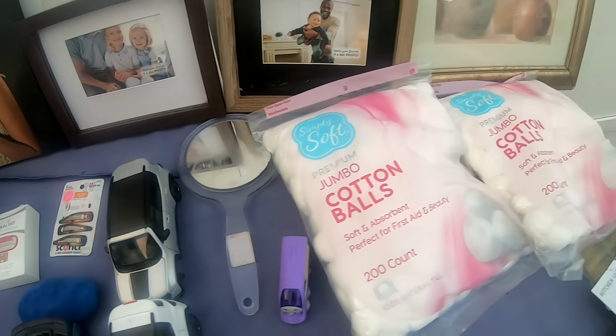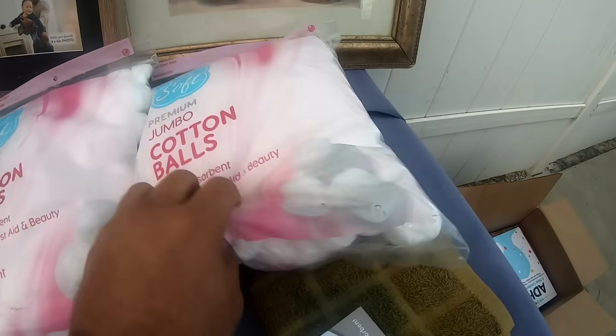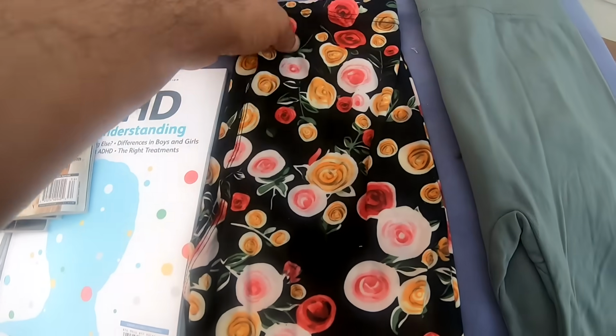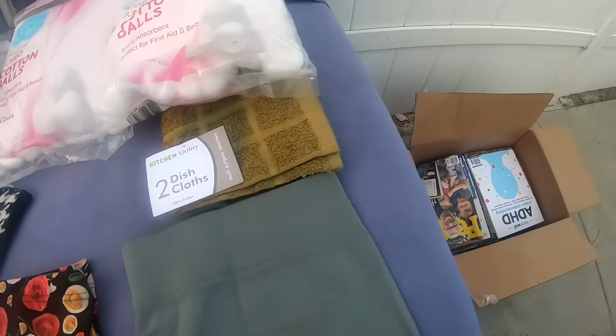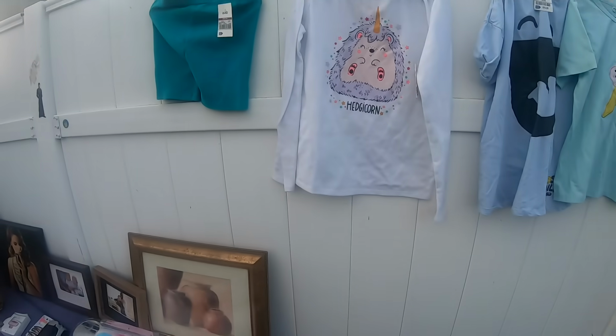We got the mirror. And here we got nuts and bolts. It's still sealed. We got some gloves right here. We got two leggings, this one, and we got this one too. And we got this dishcloth, these two right there. And here we still got more magazines, as you can see. Now let's go right here.